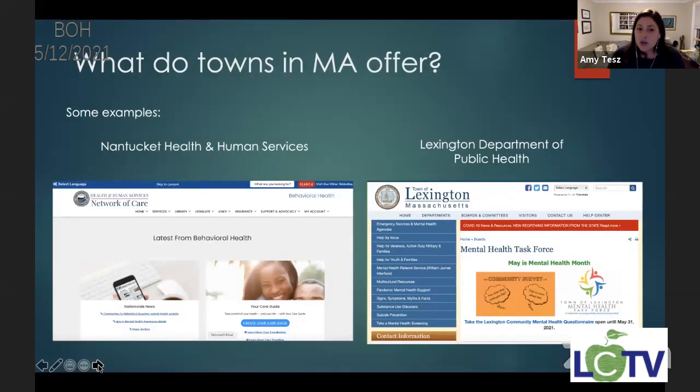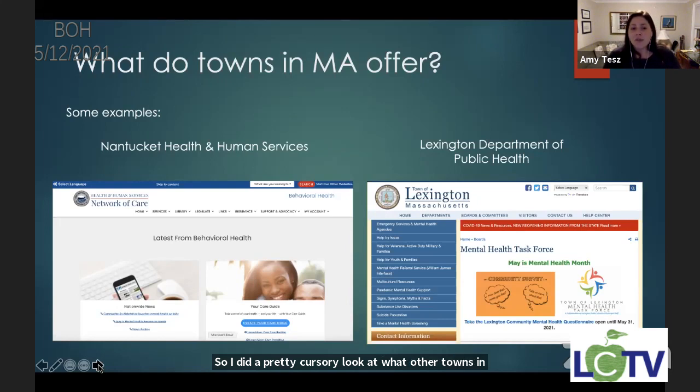So I did a pretty cursory look at what other towns in Massachusetts have to offer. By no means a real deep dive, but Nantucket's website has a dedicated behavioral health page with lots of different educational materials. They have resource links, and materials on advocacy and things like that.